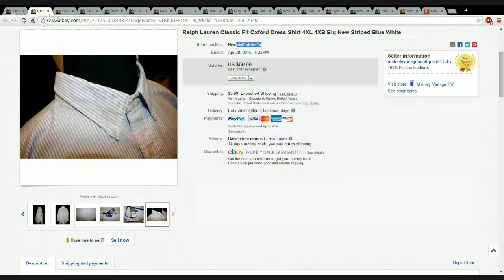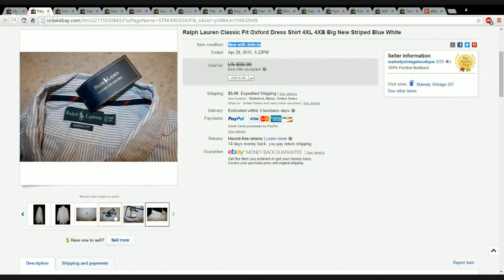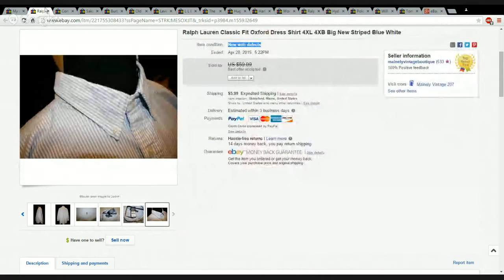I accepted the best offer on this of $45, and it's going to the United Kingdom. So it was a good sale. I picked it up for $5, which I was really surprised Goodwill priced it like that. They must have made a big mistake. Normally this would have been like a $15 shirt at least, with the tags. I got it for $5, so I made a good 30, 35 bucks on it.